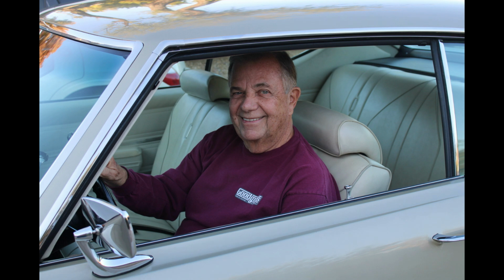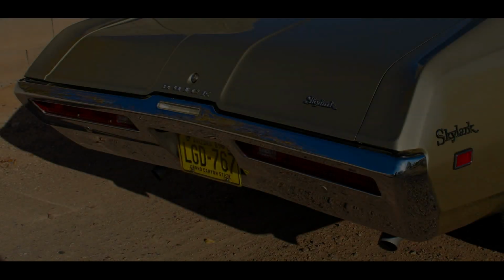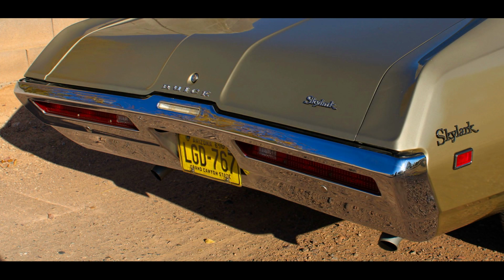Hi, I'm Ernie Oakes. I live in Phoenix, Arizona. I have a 1969 Buick Skylark. Stumbled onto it about 3 years ago in a guy's garage. We cut a deal on it. I took it home, and I fell madly in love with it. I've had to put the Ride-Tech suspension on it. I've put an AM/FM iPod radio in it and gauges.